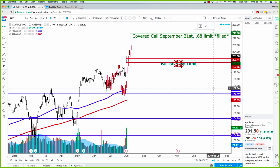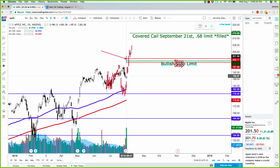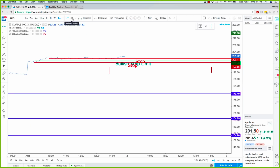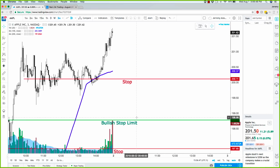So this is a gap and go on Apple. We talked about it. Feel free to go back through any of my previous reviews. But I mentioned if Apple gaps above 197 on earnings, she's gone with the wind. Today's open, 199.13. And check out how we did play this one officially today in the day trading room. Look at this 3-minute chart. Oh, I mean, this is what dreams are made out of right here.